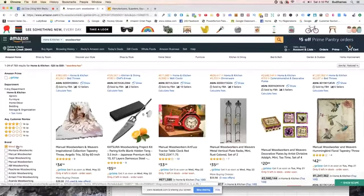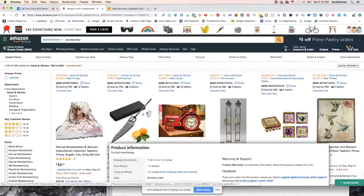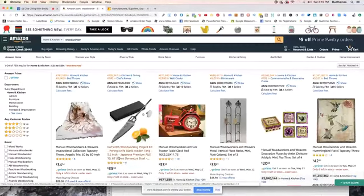So what I'm going to do here is go through each of these products and tell you why I would look at them and why I would not. So here is a woodworking project kit, a paring knife blank, hidden tang, Japanese premium. That may be something to look at.